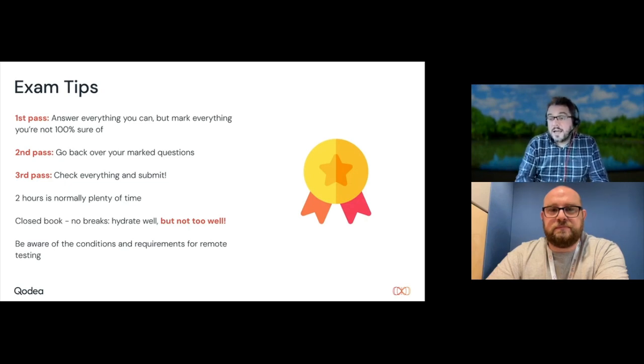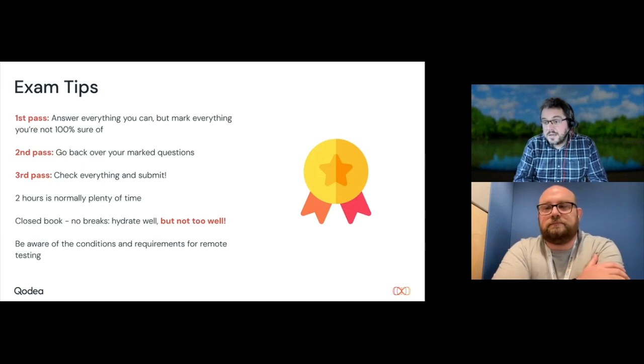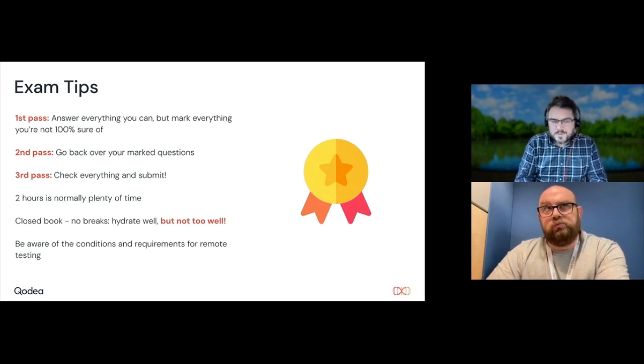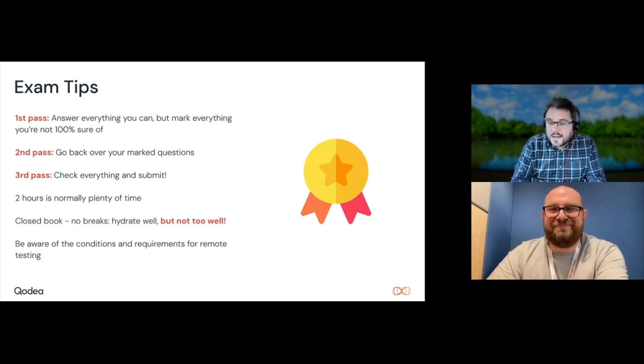Now, to do this, you'll have to make sure that your computer meets the system requirements that are on the Web Assessor website when you book the exam. I'm pretty sure most versions of Mac and Windows are supported. I can't remember, but I'm pretty sure Linux won't be supported, which is a shame. It's more of a shame, actually, that you can't do the Linux Foundation exams on a Linux laptop, but that's a subject for a future webinar. There are system checks you can run through to make sure that your system is supported.